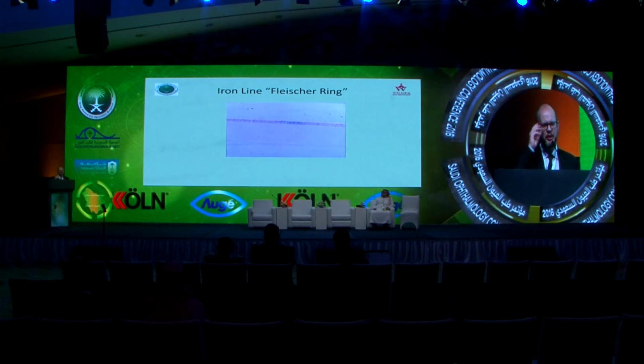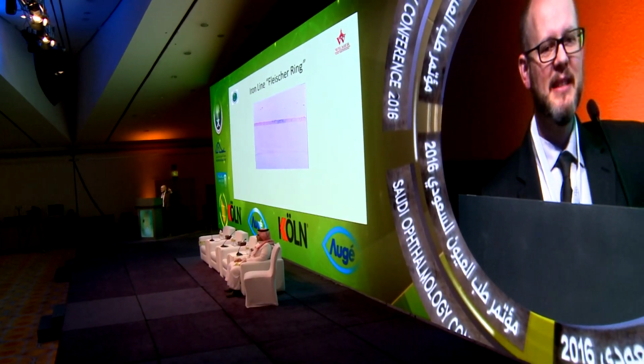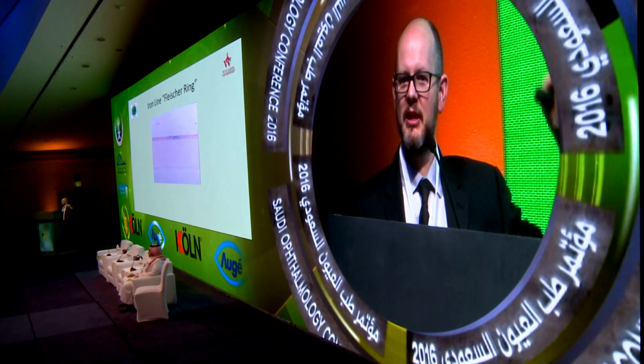If you've seen pictures of the iron line, it's better seen with the blue light. This is actually what it looks like on histopathology. So this is a cross-section of the cornea. The front of the cornea is up on the top, and the bottom is the posterior aspect of the cornea. The more pink layer is the epithelium, or the skin on the surface of the cornea. And you'll see that blue patch in the middle. That's a stain for iron, and that actually highlights the iron deposition that you see in keratoconus.